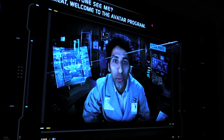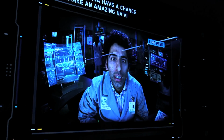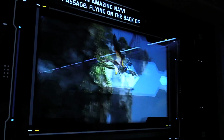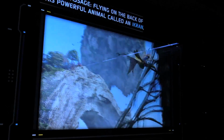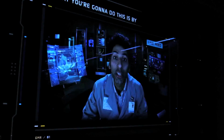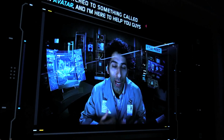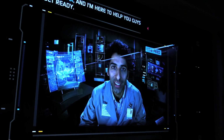Great. Welcome to the Avatar program. Soon, you're going to have a chance to undertake an amazing Na'vi rite of passage, flying on the back of this powerful animal called an Ikran, or as we call it, a Banshee. The way you're going to do this is by being matched to something called an Avatar. And I'm here to help you guys get ready.